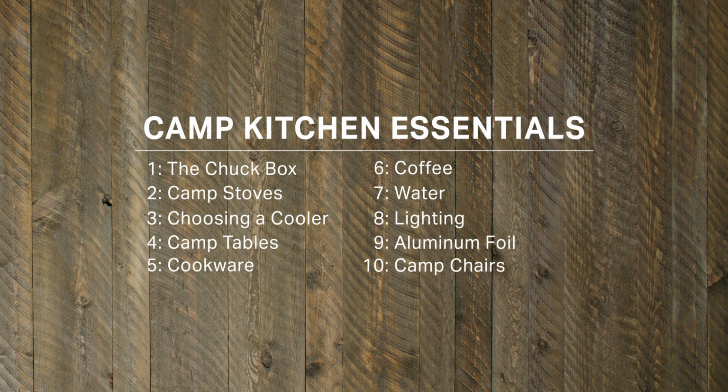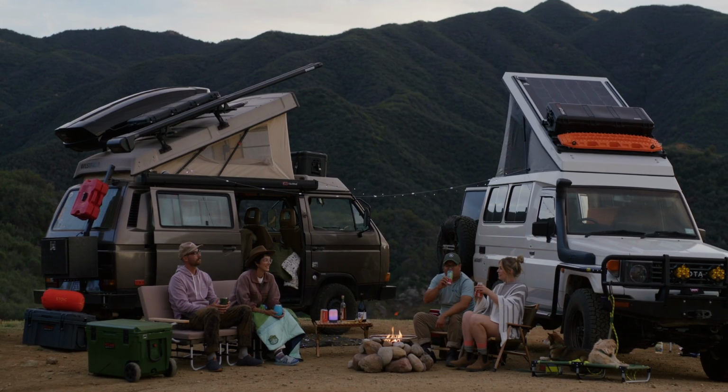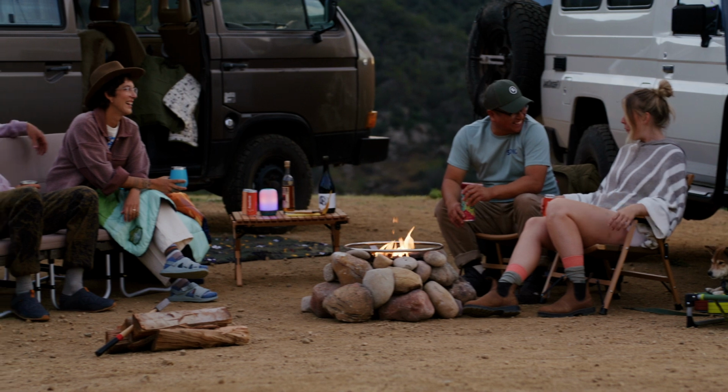Number 10, camp chairs. Last but most certainly not least, you've got to have a camp chair. Whether it's a basic stool to sit on, a chair that insulates your bevy, or something that's big enough for 2, a camp chair is a must. So make sure to throw these essentials in your rig before you head out this weekend, and you'll be set up with the ultimate camp kitchen.